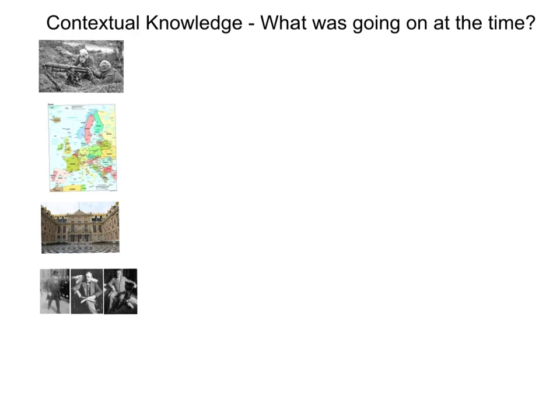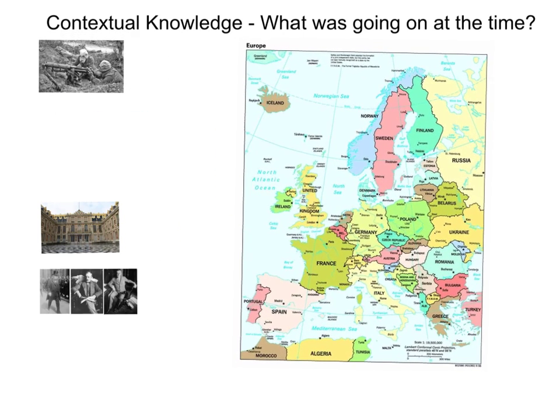Now, thinking about Europe, most of the fighting actually took place within France, Belgium. So let me highlight the area around here. That's where most of the fighting took place, and lots of the fighting actually took place within France itself, around this area. Now, an area the size of Wales was actually destroyed in France during this time, and this will have implications for when thinking about our answer.